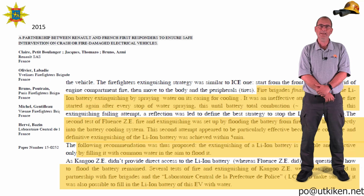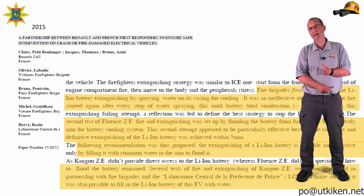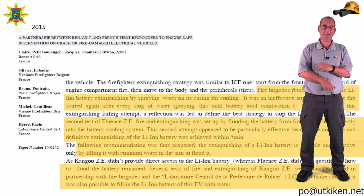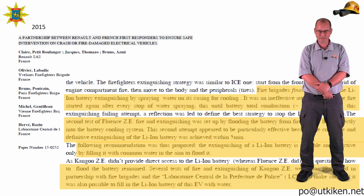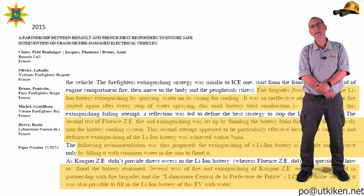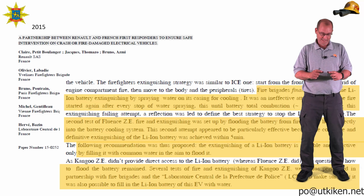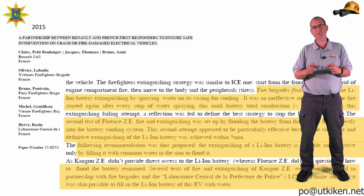And the firefighters realized that if they put water in that hole where the lid had been, they put the fire out. So the engineers at Renault made a new version of the battery pack where they had a plastic lid instead, and they placed it somewhere wise so it would be easy to get some water in there, and it worked very well. So with that lid burning a hole in, they could put the fire out.